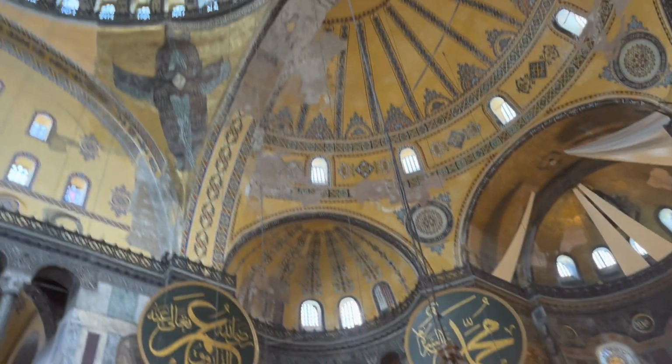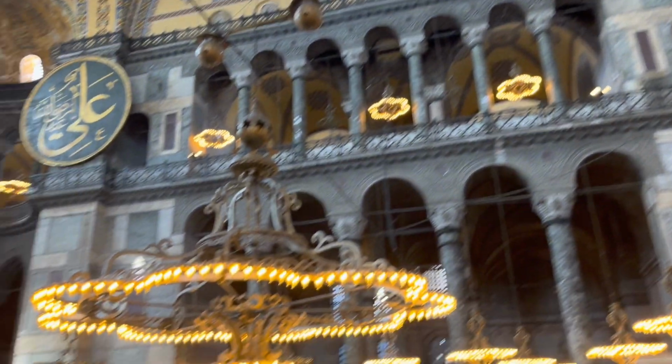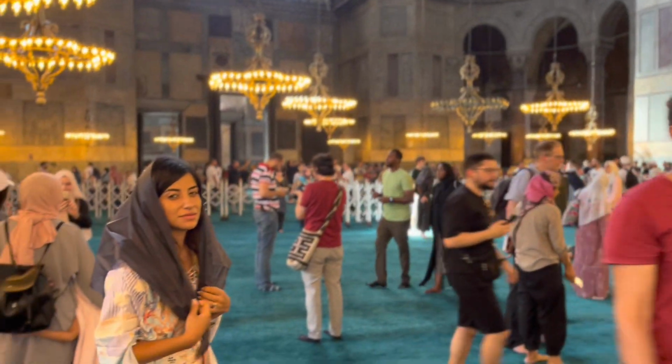The enormous dome in the middle of Hagia Sophia is obviously one of its most striking elements, and it's the second biggest in the world, behind only the Pantheon in Rome.